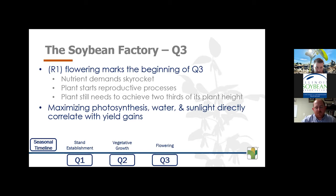Imagine when your soybean starts blooming, they're not very tall. So not only does a soybean plant have to do all of its reproductive processes or get those processes started, it still has to put on 2/3 of its overall plant height after R1, right? So think about that. It's like building the ship as you're sailing down the river. It takes all hands on deck to get this done. And that's why we sought out and looked at that R1 timeframe to do that micronutrient mix, because the demand curve for nutrition is amazing.